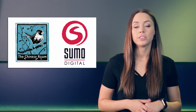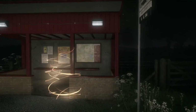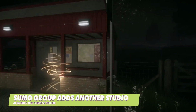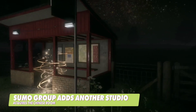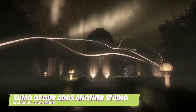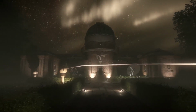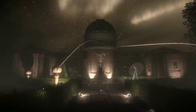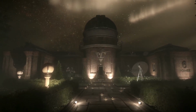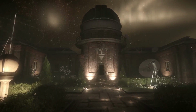In a surprise move, Sumo Digital just acquired their 5th studio in the form of the Chinese Room. The UK independent team, based in Brighton, are best known for their immersive walking simulators like Dear Esther and the critically acclaimed Everybody's Gone to the Rapture. Sumo are almost exclusively a work-for-hire studio, assisting with projects such as Crackdown 3, Dead Island and Project Nova, and the acquisition of a UK-based studio will no doubt expand their horizons even further. We're definitely looking forward to what's coming next from both Sumo and the Chinese Room.